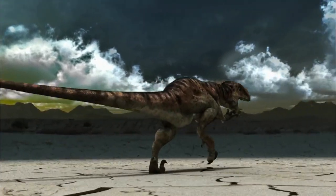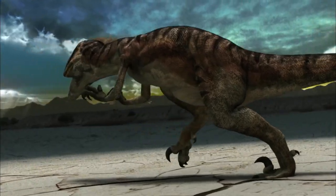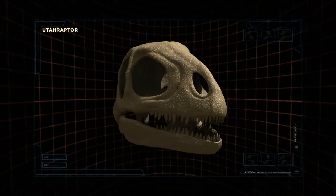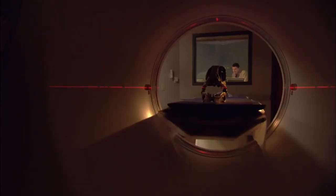Utah Raptor had 3 major weapons. The most important was its large brain, which was as razor sharp as its super slasher claws. CT scanning revealed a higher than average intellect.